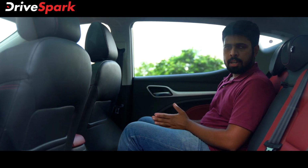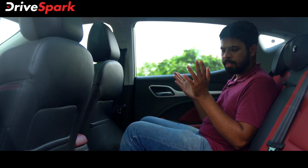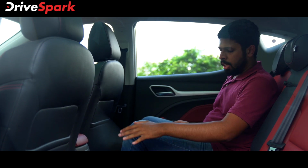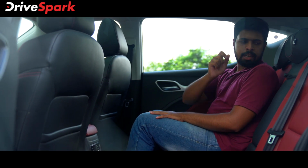You've got the rear AC vents along with 2 mobile phone charging sockets at the rear, and that is a great feature too. It will keep the occupants in the rear very comfortable. The center occupant though will have difficulty in placing the legs because of the transmission tunnel, but otherwise nothing to complain about in here. Let's check out this.